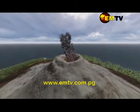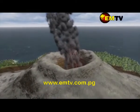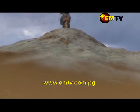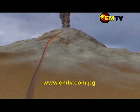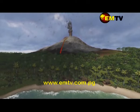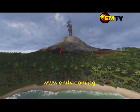An erupting volcano can trigger tsunamis, flash floods, earthquakes, mud flows, and rockfalls. The sound of an erupting volcano can be quiet and hissing, or explosive and booming. The loud explosions can be heard hundreds of kilometers away and can cause hearing loss.